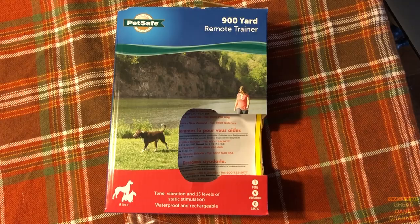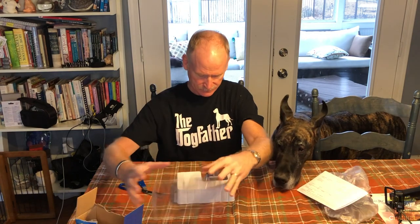So here it is. This is the 900 yard. It's from PetSafe. It's the remote trainer. Right, Magic? Okay, it's got tone, vibration, and 15 levels of static stimulation. But we'll first be testing it on some member of the family to make sure it's humane. Connor, come over here.